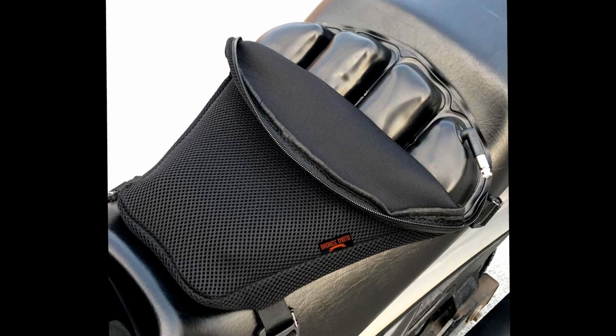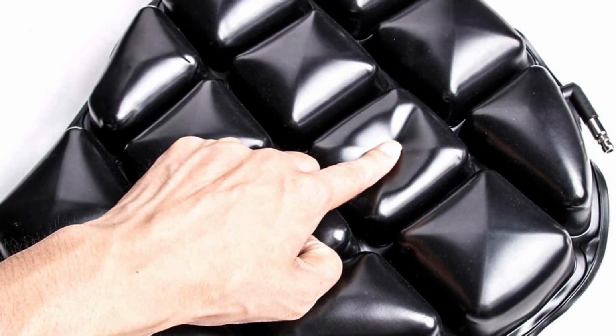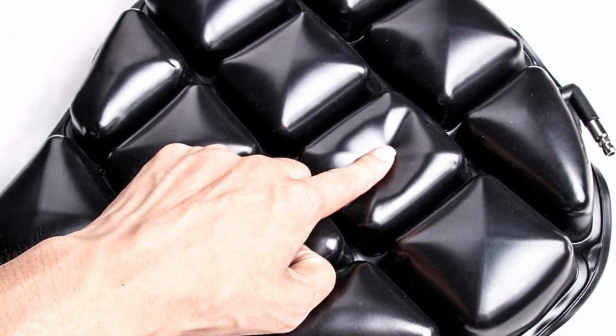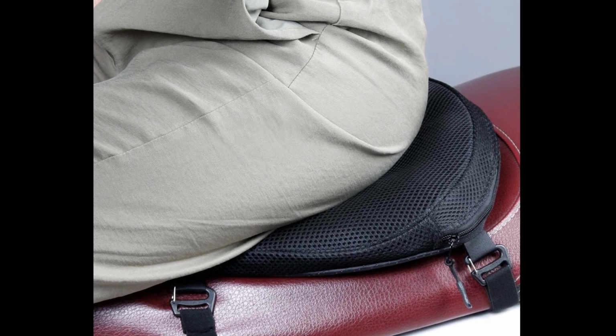This is the Badass Moto motorcycle seat cushion. It relieves painful pressure points and helps maintain circulation. I do like that this company is owned by a fellow motorcycle rider. The seat costs $50 on Amazon.com.